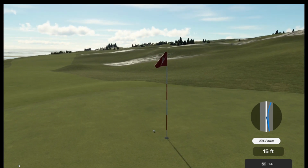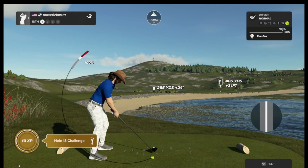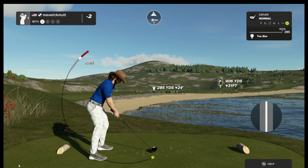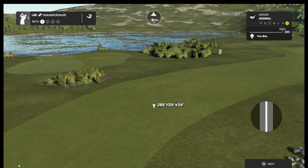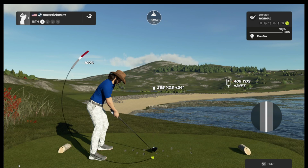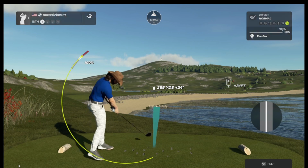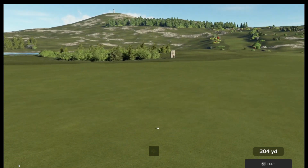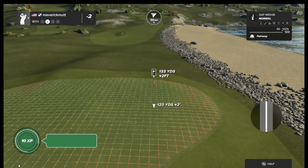I would have loved to get that. I would have loved to have that par putt, to save face, but it is what it is. 18th and final hole, par 4, 406 to the pin, and we are shooting the bay. Okay then. Okay then, indeed. Little outhouse out there. Ah, gotta love the outhouse.